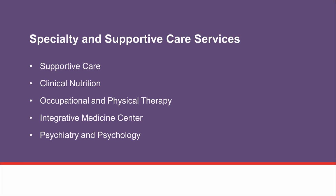MD Anderson Children's Cancer Hospital offers the following specialty and supportive care services. Our supportive care team is available to help manage treatment side effects, such as pain. Dietitians with our clinical nutrition department provide help with nutrition needs and plans during treatment and recovery. Occupational and physical therapists help patients maintain or regain physical activity level and the ability to perform activities of daily living. The Integrative Medicine Center offers complementary medicine therapies to help reduce patients' stress and anxiety and improve their physical, mental, and emotional well-being. Our psychiatry and psychology team is trained to help you and your child cope with feelings. Talk with your doctor or nurse if you would like a referral to any of these services.